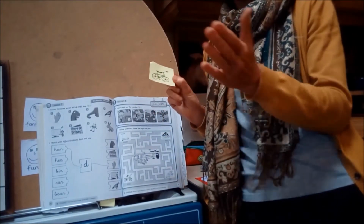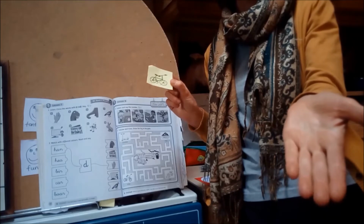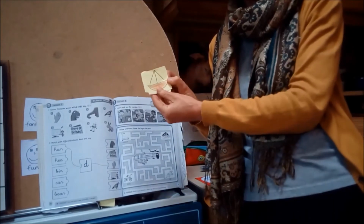I've got a bike, but I want a ship. A boat, ship. I want a ship. What's the magic word? Please. Thank you. Here's a ship.